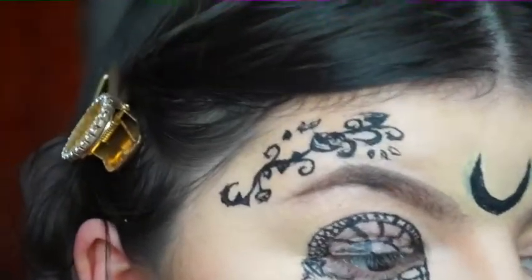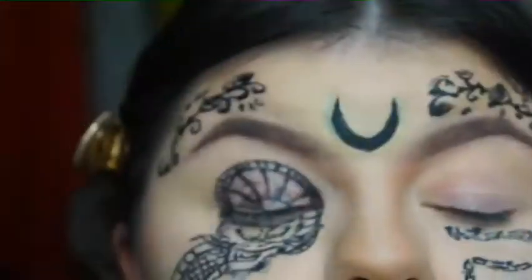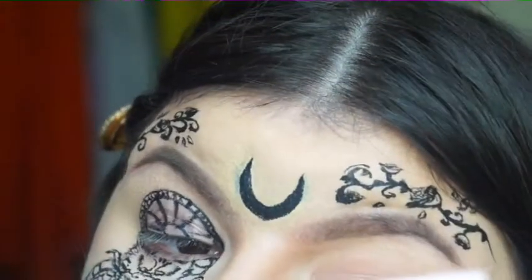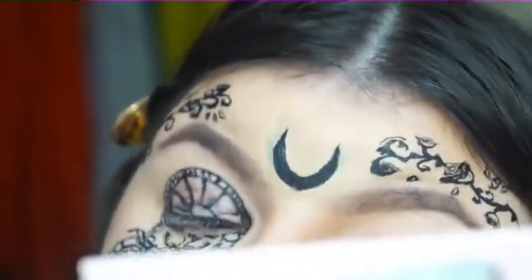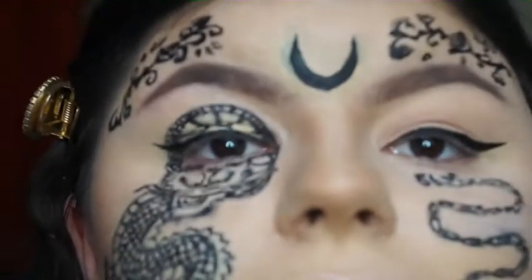I'm actually now just going to do some normal liner. Apologies for this one as well, I'm terrible at getting the correct shot and getting in, but basically it's just a winged liner. Okay, sorry, I know, bad angle.